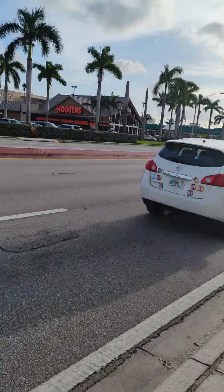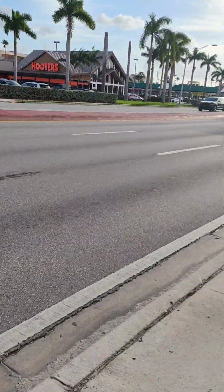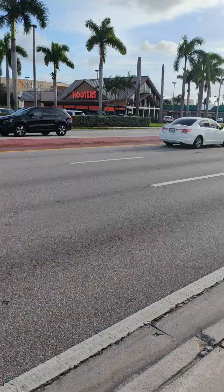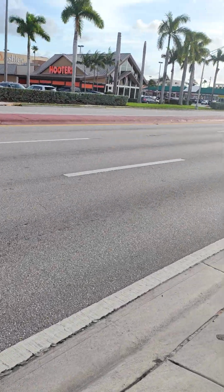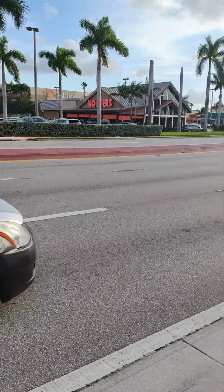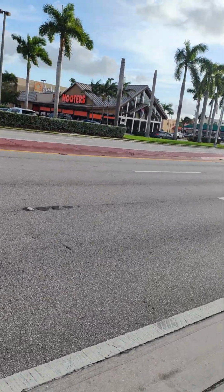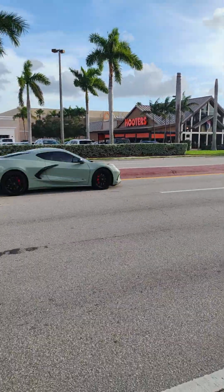If you recently saw my video at Westland Mall, IHOP moved their location to Westland Mall. Even though their entrance is on the outside of the mall, they don't have an inside entrance. They just have an outside entrance. But they moved their location further down the mall, and they turned this into a Hooters.